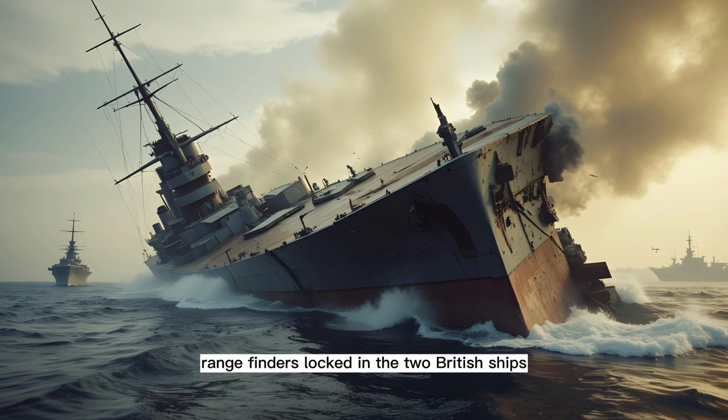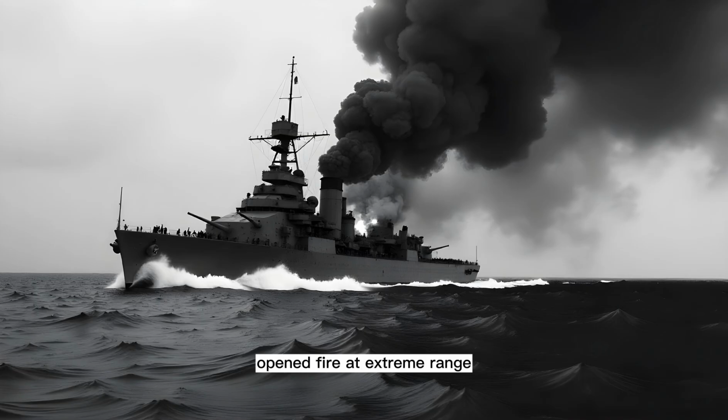The two British ships, HMS Hood and HMS Prince of Wales, advanced on the Germans in a wide arc from the southeast, closing the distance rapidly. Bismarck and Prince Eugen turned to meet the threat, bow on, slowly adjusting formation as gunners prepared for combat. At 5:53, the first salvo cracked the silence. Hood, firing from her forward turrets, opened fire at extreme range, targeting the lead ship, which, due to confusion and poor visibility, was mistakenly believed to be Bismarck, but was actually Prince Eugen.